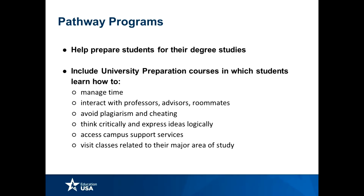We spend a lot of time talking about what is plagiarism and how to avoid cheating, how to think critically and express ideas logically, how to access campus support services. If students are having trouble adjusting to life, the universities have lots of support for students. And when they are in pathway programs, they'll also visit classes related to their major area of study. So by the time they finish that program, they are very well prepared to begin.